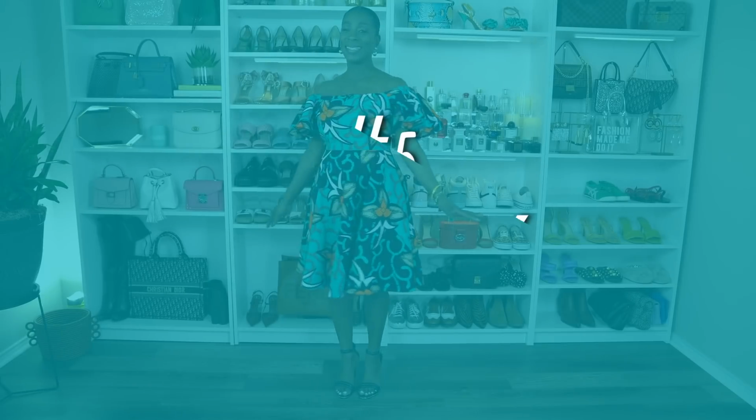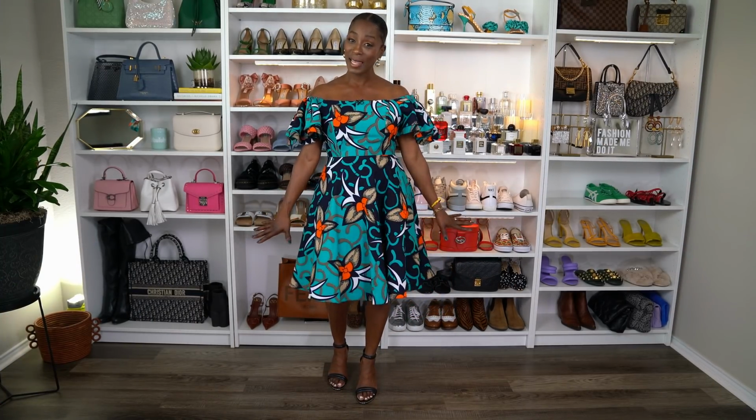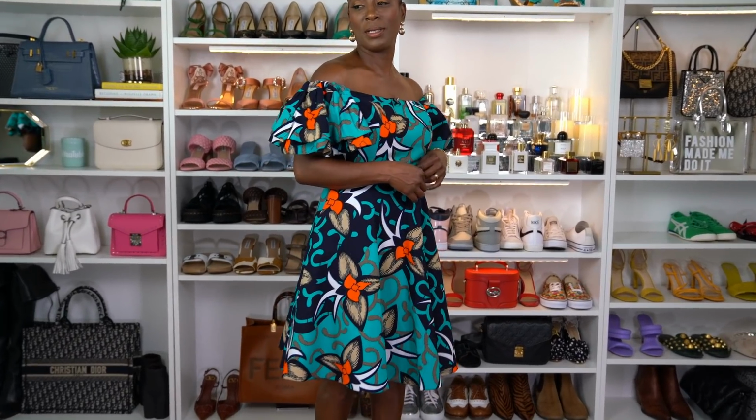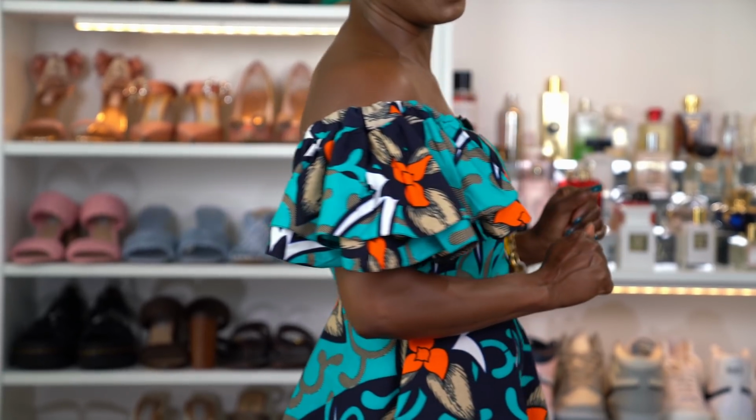Okay. As you can see by the smile on my face, this is my favorite. This is the Sally dress. I love the color. I love the off the shoulder detail. It has a really nice heavy piece of elastic here, so it's not going to slide off the shoulder. The fit and flare, you know, she's me. She's me. My husband said I look beautiful. And she has pockets as well.